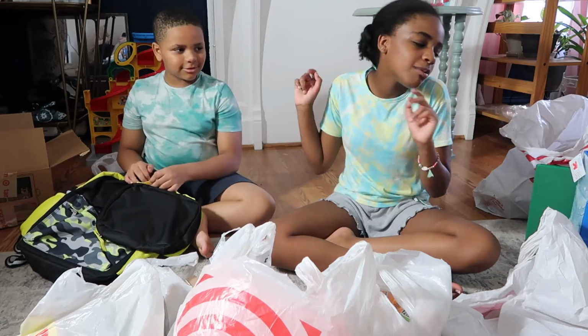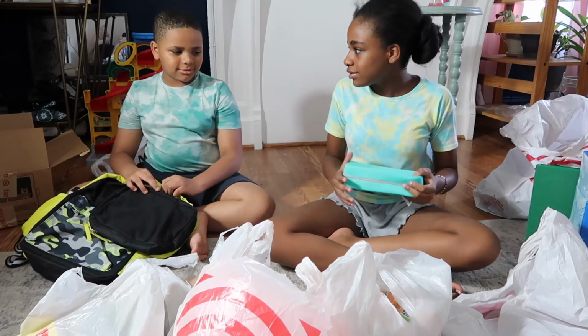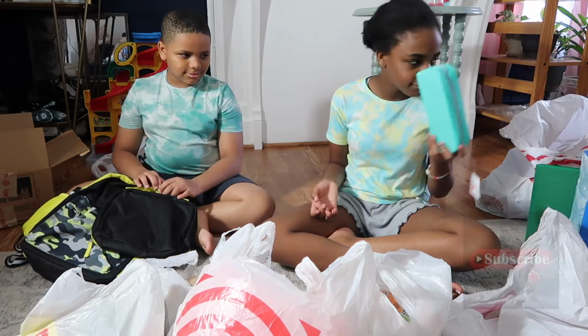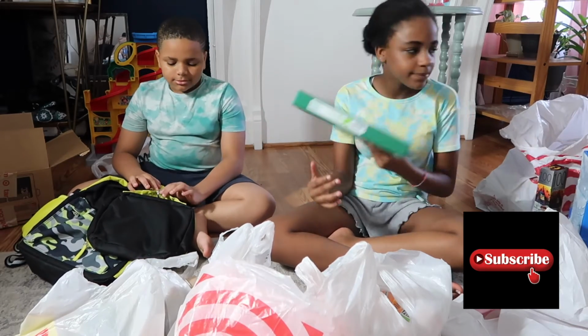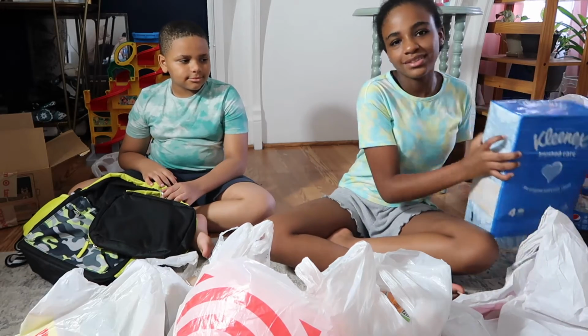So, okay, I'm gonna show you what we got. We basically just got the regular things. No, we didn't. Can you stop? Right. So, first, I have this jelly pencil case. And then the pencil case. We have a 1-inch binder. And then I have a box of tissues.